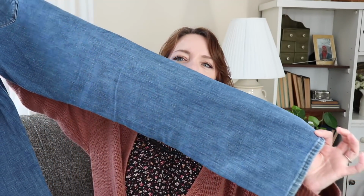So I found these ones. These are 505 straights in size 10. They look like that. And they've got the simple red tab Levi's pants. Love my Levi's. These ones do feel like they have a little stretch, so we'll see. I probably could have gotten away with 8s in these ones. Well, I'm not sure. But these ones were $8.99 and a green tag.